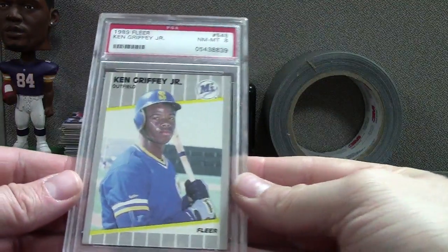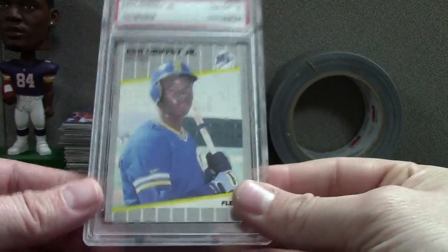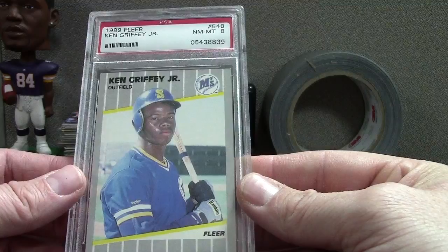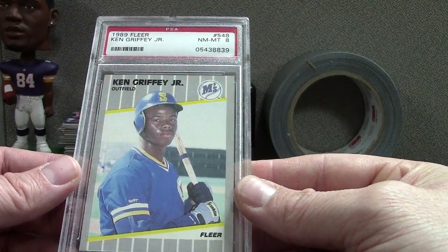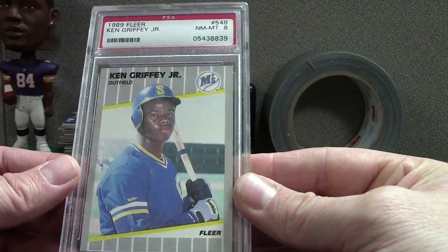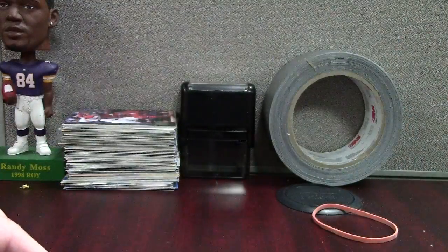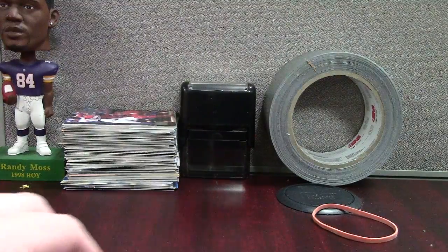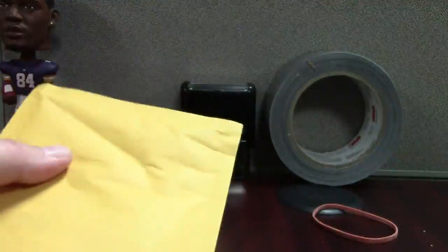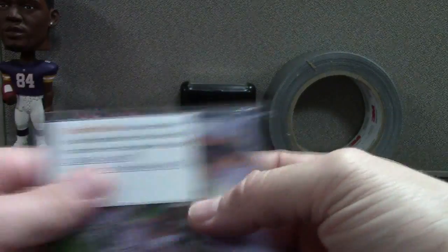So here's what a PSA 8 looks like. This was like $3.50 shipped, so I'll probably just put it back in the store. I honestly don't know why I bought it. It was in an auction, it was like $1.25. I just couldn't help myself. It's got a little soft corner right there. That's probably one thing that's plaguing it. But you have to remember, an 8's still a nicely conditioned card. It's just not perfect. This is cool.